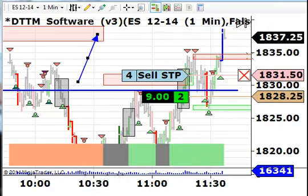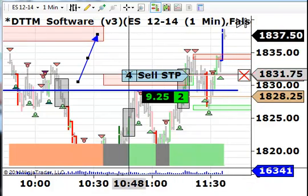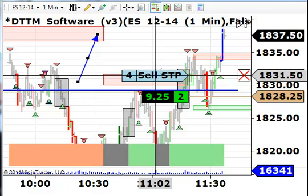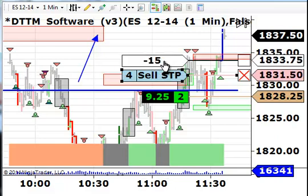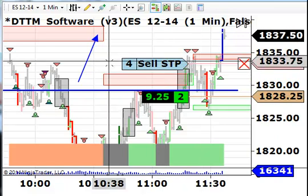So 28 to 37, that's 9 points on the second 2 contracts. And now I'm going to raise this stop up here just a couple of ticks below the low of this blue bar. Low of that is at 33.75, so I'm going to bring it down here to 33.25.